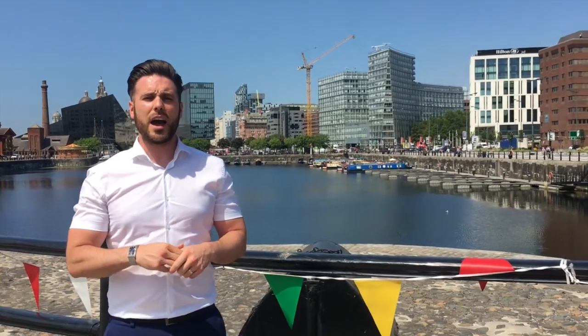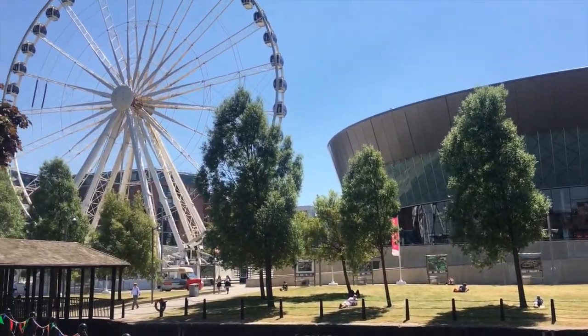Here we are at the Royal Liverpool Albert Dock. To my left we have Liverpool One, which contains all the bars, shops and restaurants. Behind me we have the Three Graces and the Royal Liver Buildings. And to my right we have the Echo Arena and the amenities.